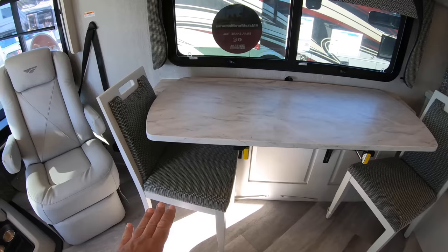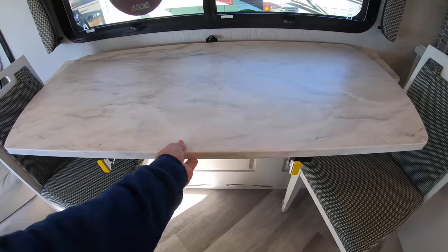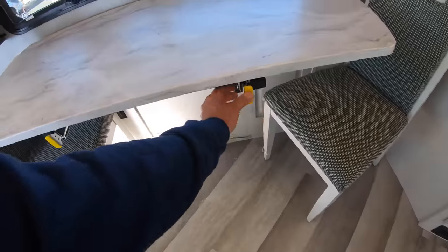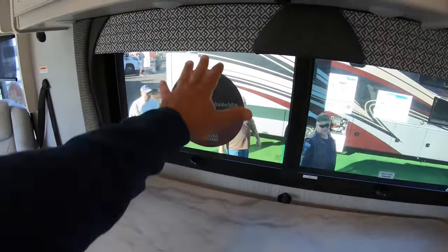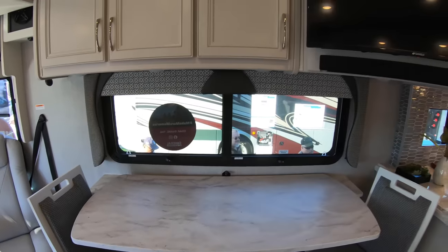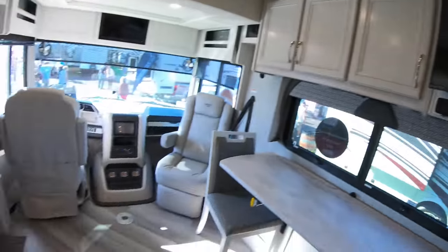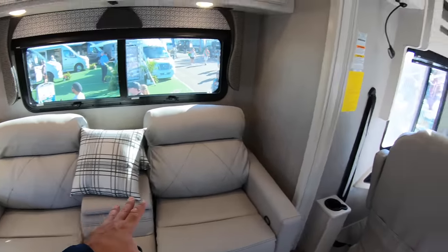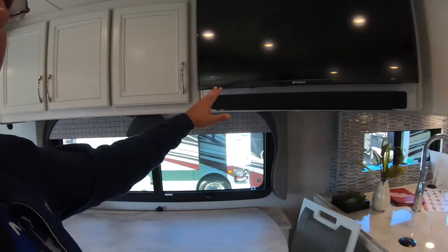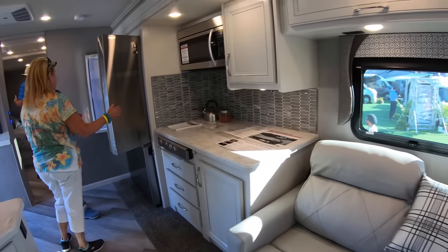I like this because it could serve as a dinette table. Like so, I'm sure there's a way to pull it out, but you could use it also as a desk looking out. I like that. You have your television set here, kind of in front of your recliners where it should be, with the sound bar, and we have a residential refrigerator there.